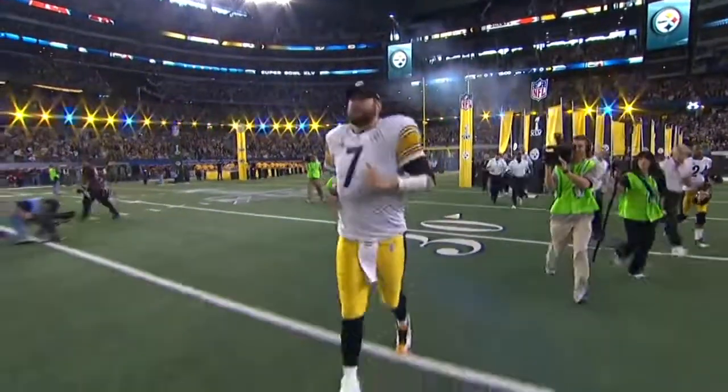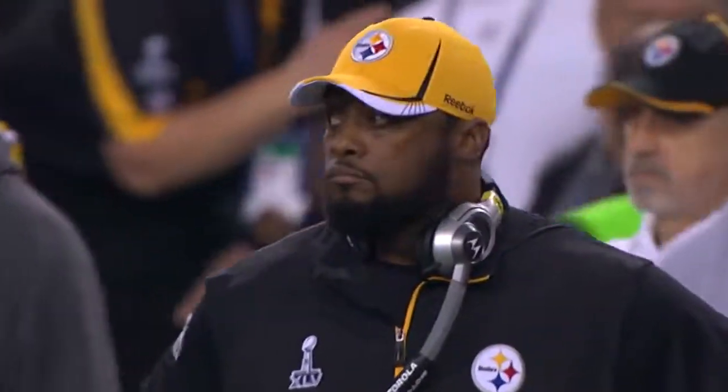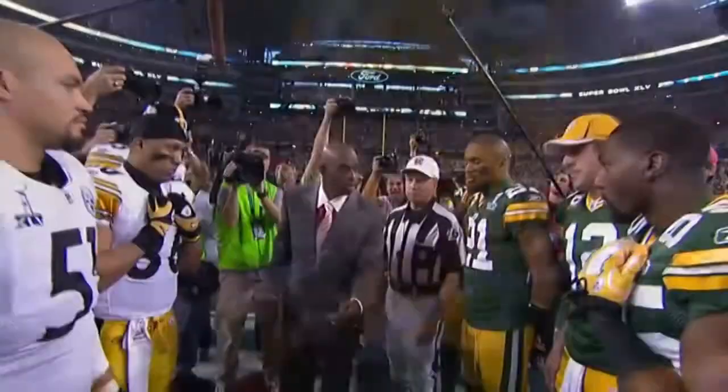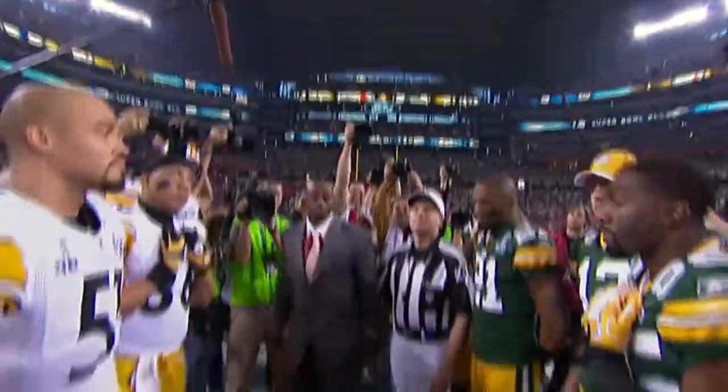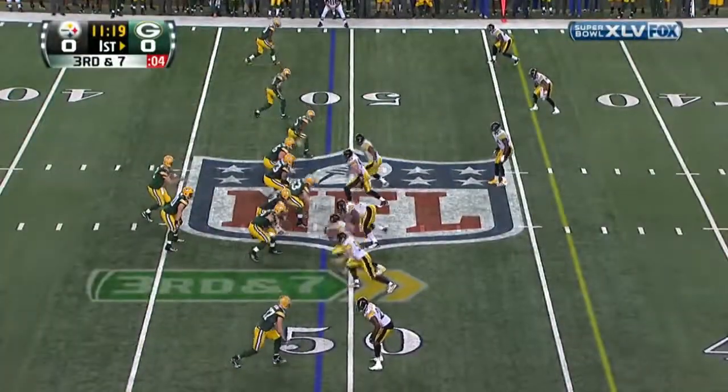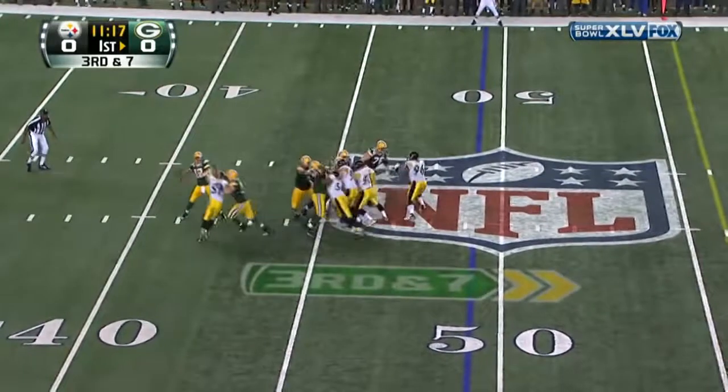Rich Eisen giving you highlights of Super Bowl 45. The Pittsburgh Steelers trying to win one for the city of Pittsburgh for a 7th time. Look who's doing the coin toss. Oh, that man is left-handed. Deion Sanders getting the coin toss. The Steelers lost the toss.